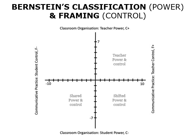So the classroom organization is the classification, that's power, how the teacher distributes or maintains power. And the framing is about the control of the communicative practice, the instructional discourse in the classroom. So the quantification of the classroom data is plotted in this matrix.